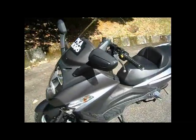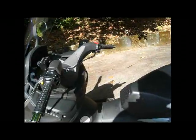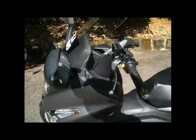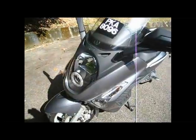The other one, there was one more thing which I cannot remember. Okay, if I remember it, I'll mention it. Besides that, everything is just fantastic on this bike. I love it. It's such a great ride.